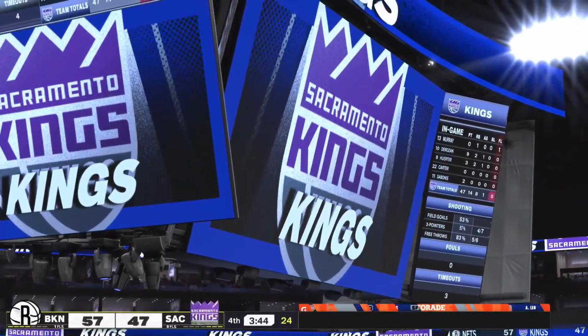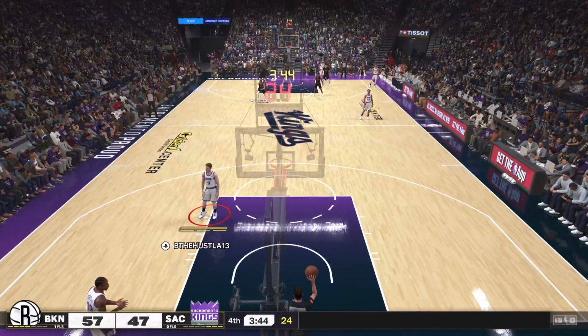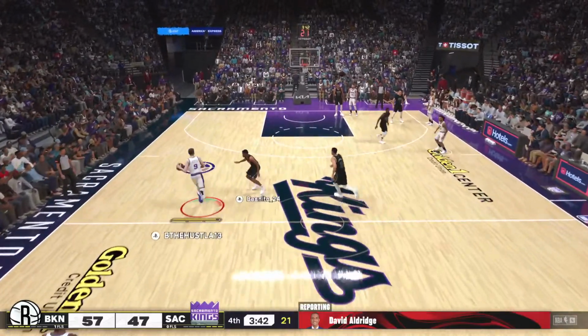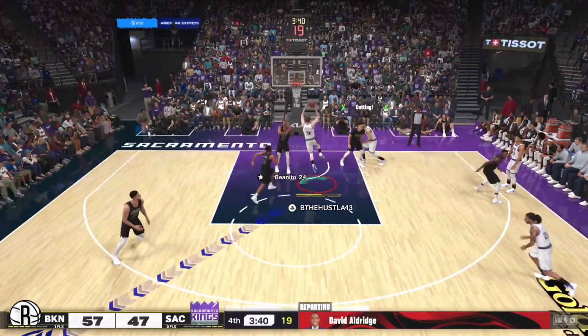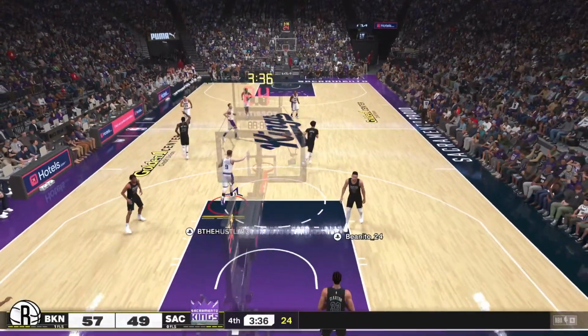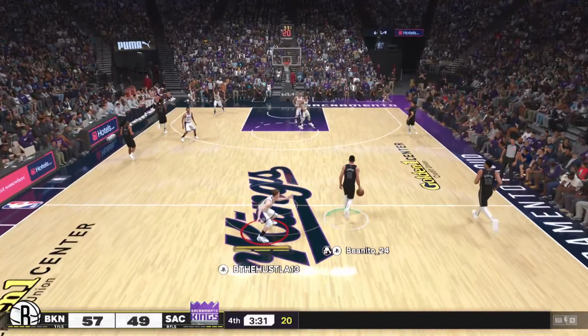And with an update from the sideline, let's check in with David Aldridge. Hey guys, Mike Brown had some advice for the team during the break. Now he's encouraging them to keep attacking in the paint. He said, when we get inside, score. Simple as that. Keep attacking and don't settle for anything that's not at the rim. Kevin, back to you. Thank you, David.